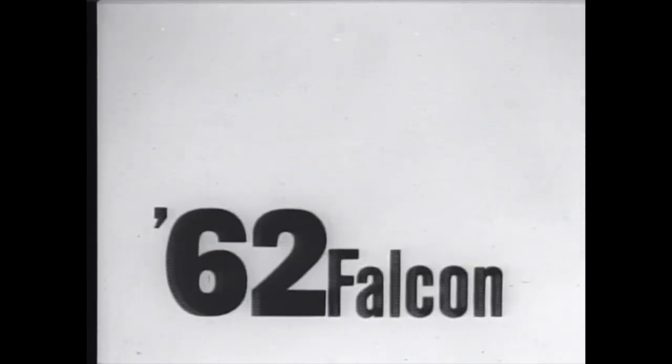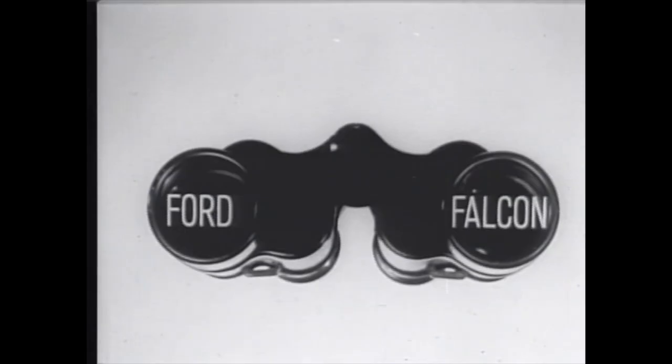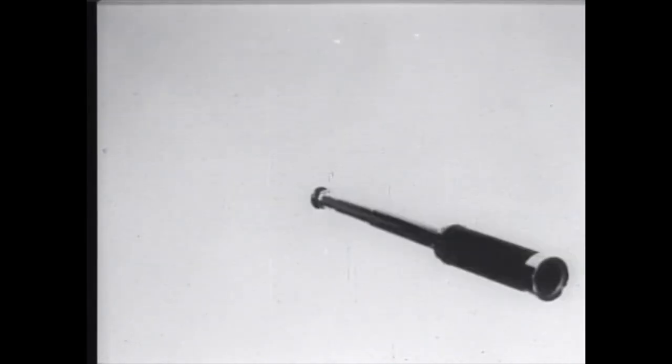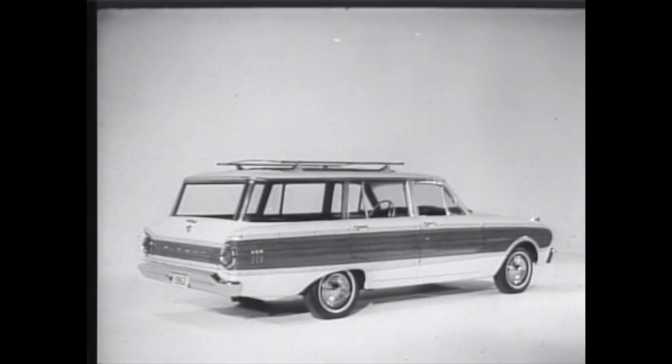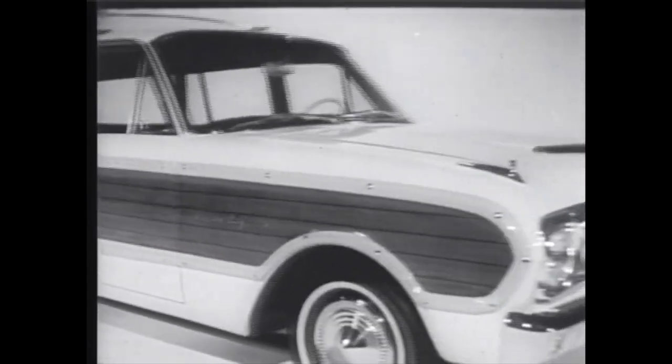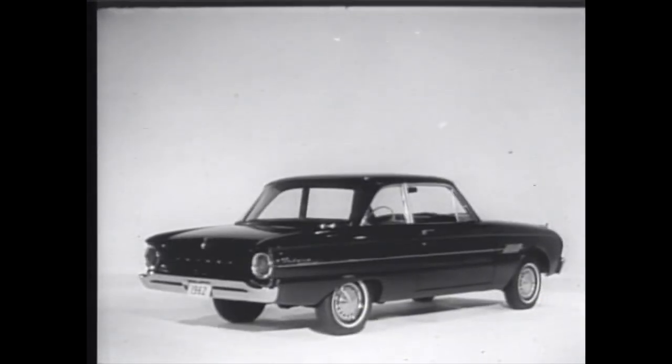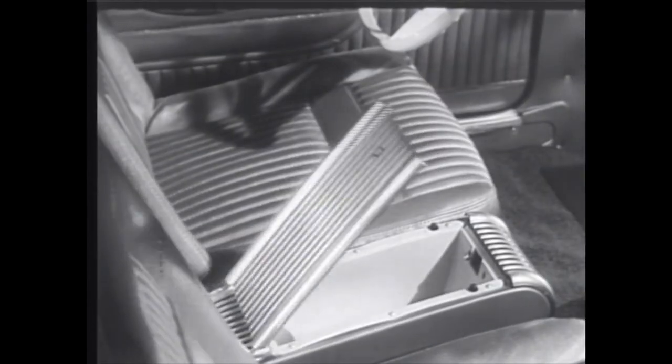The new 62 Falcon. More from the car America loves most. Have you seen the new Falcon? New Falcon, Ford Falcon. Have you seen the new Falcon? Oh boy, what they've got. They've got an all-new wagon, the Falcon Squire. Smart, simulated wood grain side paneling makes it the only compact wagon of its kind. There's a new Falcon Futura, too. Its individually contoured twin front seats and handy personal console offer top comfort and elegance.